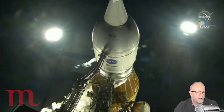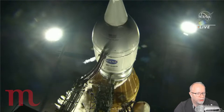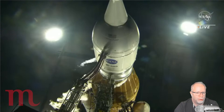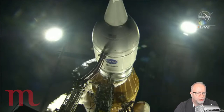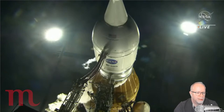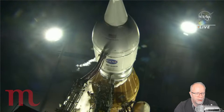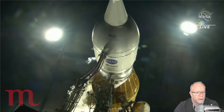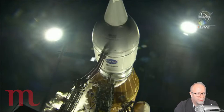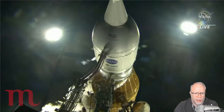We haven't heard of any other issues. We did have the fuel leak earlier, which has been resolved. We had the Ethernet switch that went down that has been replaced, and they're now finishing the self-destruct testing. We had a little piece of insulation, which they have evaluated as not being a flight risk. The weather last time I checked was 90% chance of still go. The range is now go once that radar was replaced. So this might actually happen.